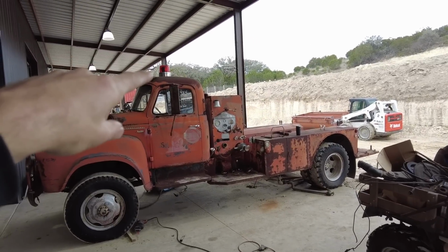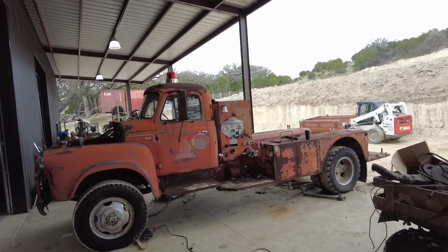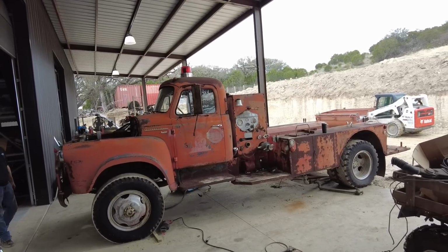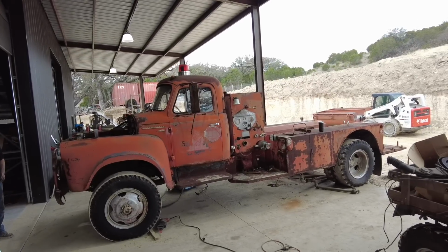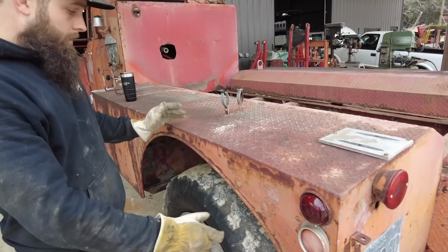I don't know about this woo-woo light up here. I just feel like it looks like it's got a clown with a little hat on. Yeah, it's just OG though, dude. OG is in. Oh, goodness. That needs to come off.